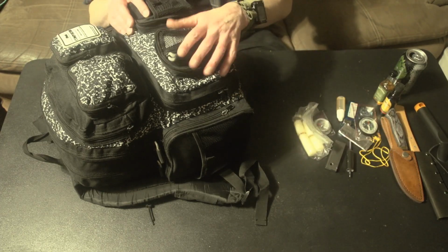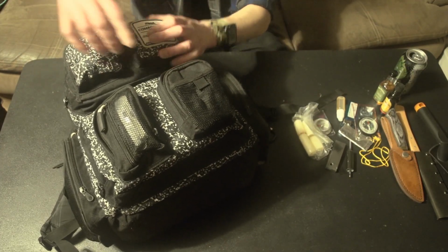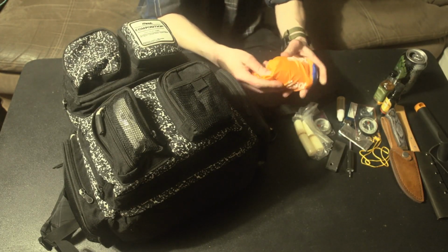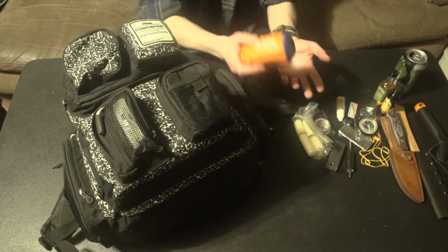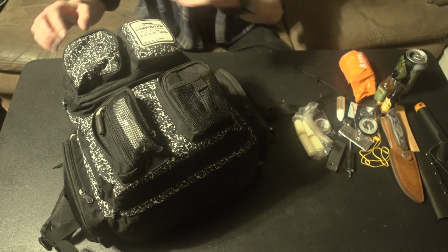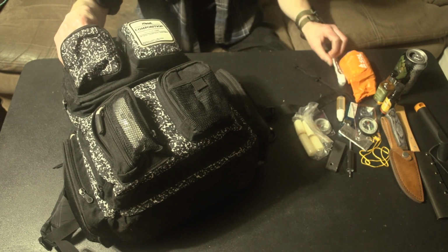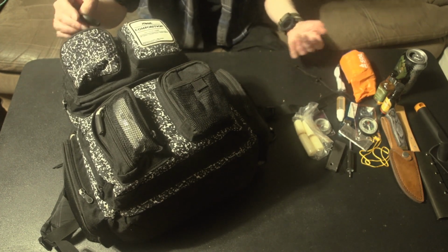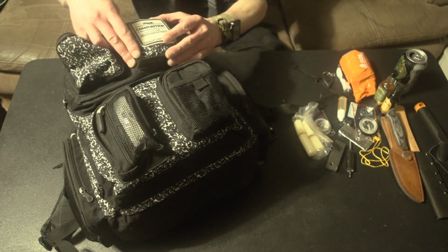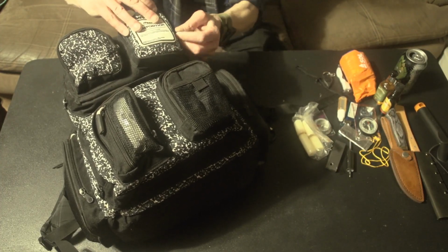Okay, next pocket. Have one of those reflective emergency shelters. That's always good to have. Just a cheap toothbrush thing. That's actually something people don't generally consider as oral hygiene. Little keychain LED. I think that's it in there. And get into this pocket.